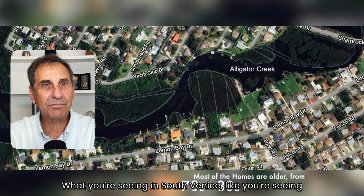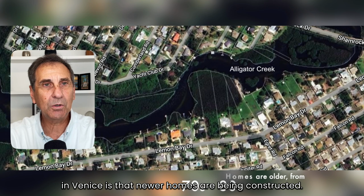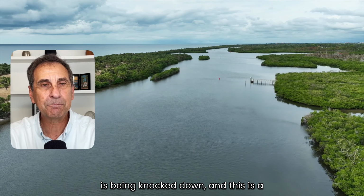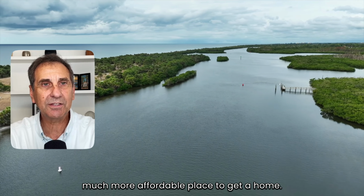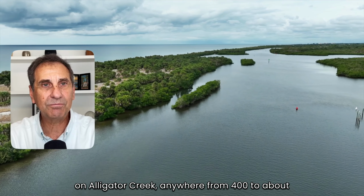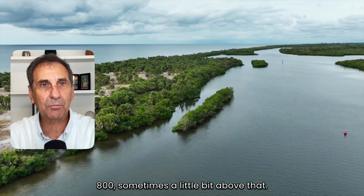What you're seeing in South Venice, like you're seeing in Venice, is that newer homes are being constructed. Sometimes there's a vacant lot or a house is being knocked down. And this is a much more affordable place to get a home. You can buy waterfront homes in South Venice on Alligator Creek anywhere from the 400s to about 800, sometimes a little bit above that.